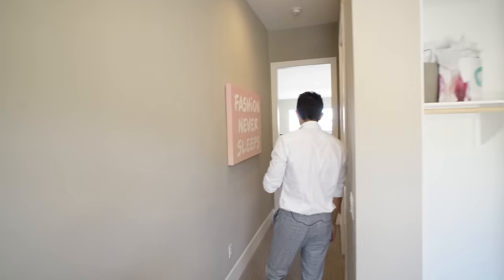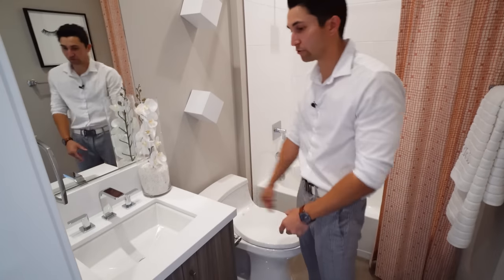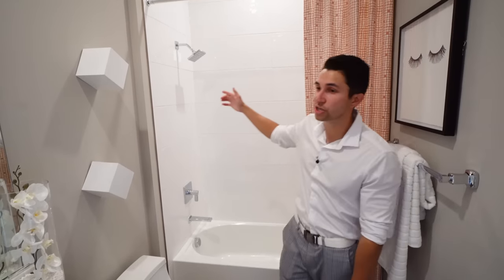It's also ensuite, so you do have your own bathroom down this hallway. Pretty standard bathroom, but the same beautiful luxury finishes: quartz countertops, toilet, then your tub, bright white tile going up to the ceiling, chrome shower head. But now let's lead out of here and show you what's next.